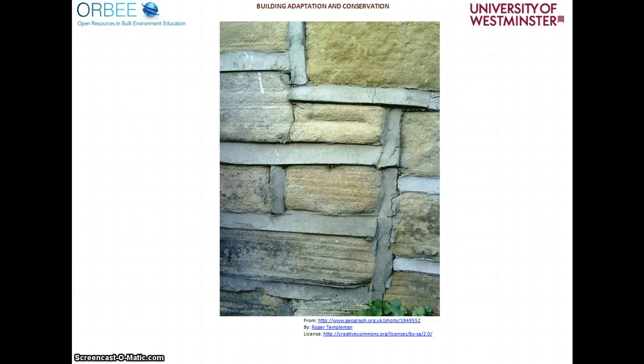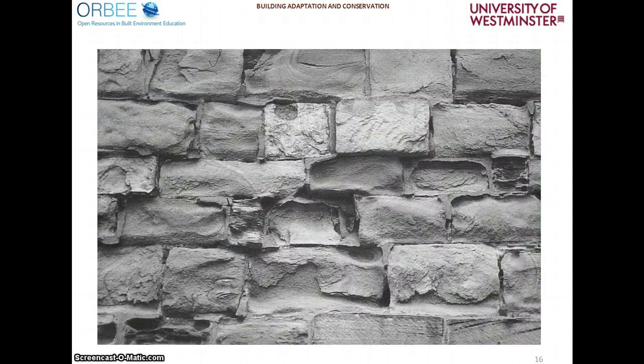However, when you repoint with sand and cement mortar, effectively the moisture becomes trapped in the stone itself. The water will then freeze in cold weather, it will expand when it freezes, and it will basically blow the face of the stone off. And we end up with situations like this, where the mortar joints are left solid, but the stonework is badly damaged by the use of inappropriate materials. So the key principle that we're looking at here again is the use of appropriate techniques and materials. We really ought to be repointing with a lime mortar to make sure that that evaporation can still occur.